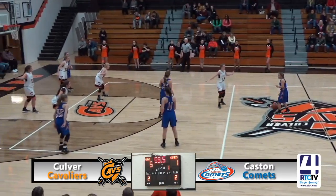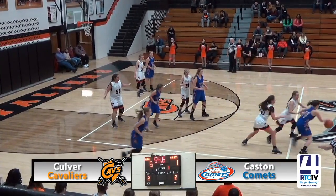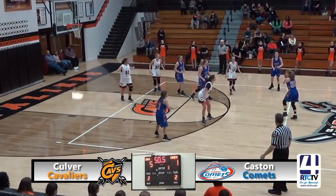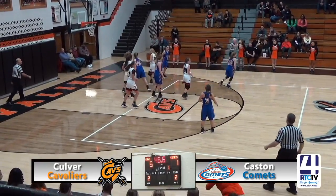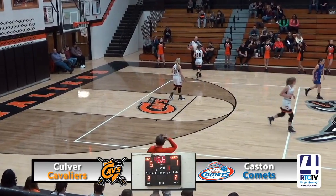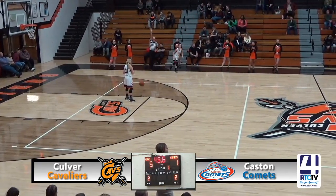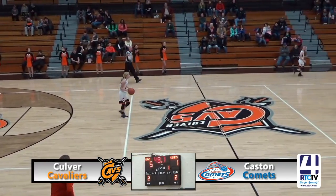Degg crossing the midline. In over to Holt. Double coverage on Holt there. She's going to dribble around. Pass it to Brianna Hubenthal. Back over to Holt. Travel on Holt. And that is not going to help the Comets cause here. No. Roughly 45 seconds left in the first, and we found ourselves in a four-point deficit.